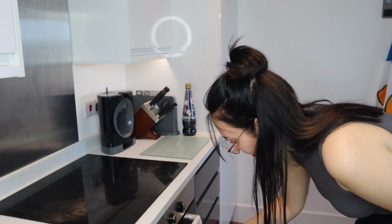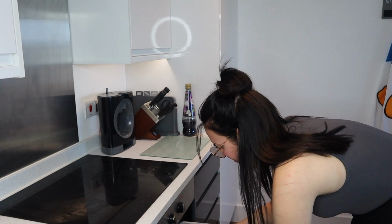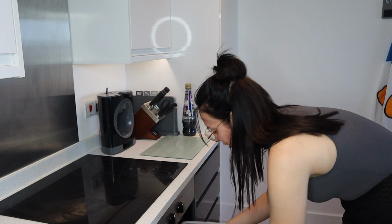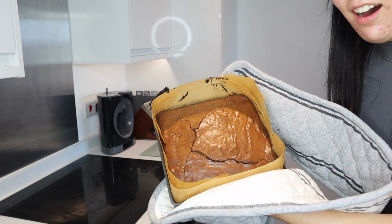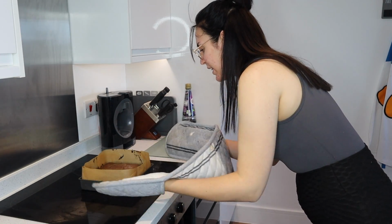Okay, let's get this out the oven. Perfect. So you shake it to see whether the middle is still wobbling. Oh my god, this smells insane. This is what it looks like. Oh! It has risen a lot in the middle, but oh my god, I'm so excited.